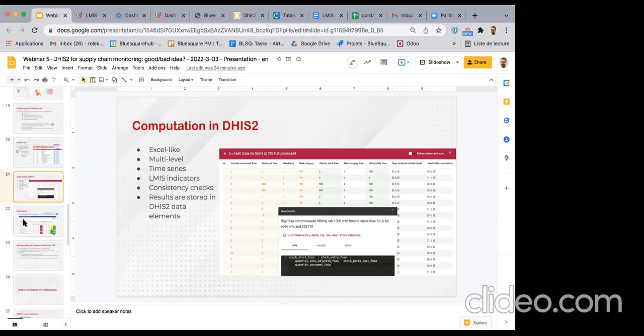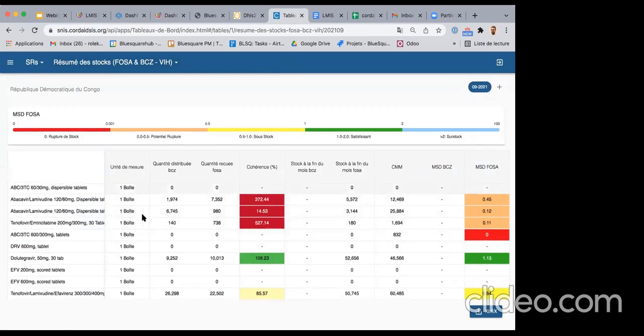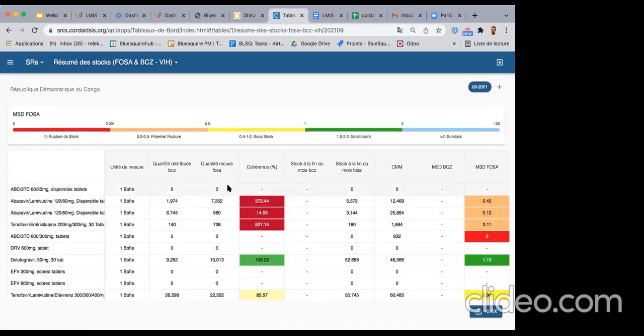So this is for the computation. And once we have done the computation, you can analyze the data either in the pivot tables, or you can use dashboard tools that we've been developing, which are also openly available. I will showcase this here. But the two main things that you wanted to have in this kind of dashboard was a way to look at the products here in line, so to have one line per product and be able to map indicators or different information to the same product, to have all this information on the same line. So we'll just refresh this page.